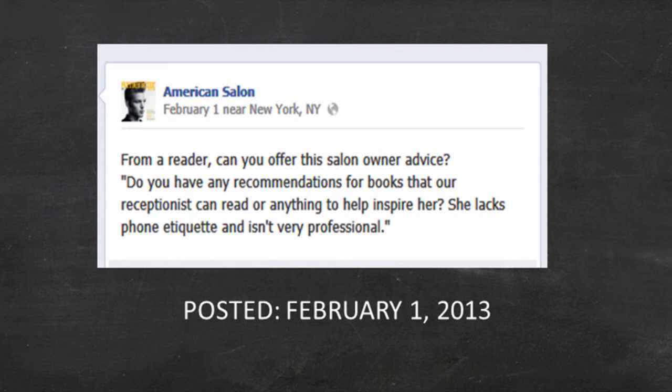Now, other people pointed the finger at the salon owner. One person simply says, if that person doesn't have phone skill, why did you hire her? Another person says, if your receptionist lacks phone etiquette and isn't very professional, she shouldn't have been hired. Customer service comes from the heart, not a book. Another person says, just because you own a business doesn't mean you know how to run a business well.